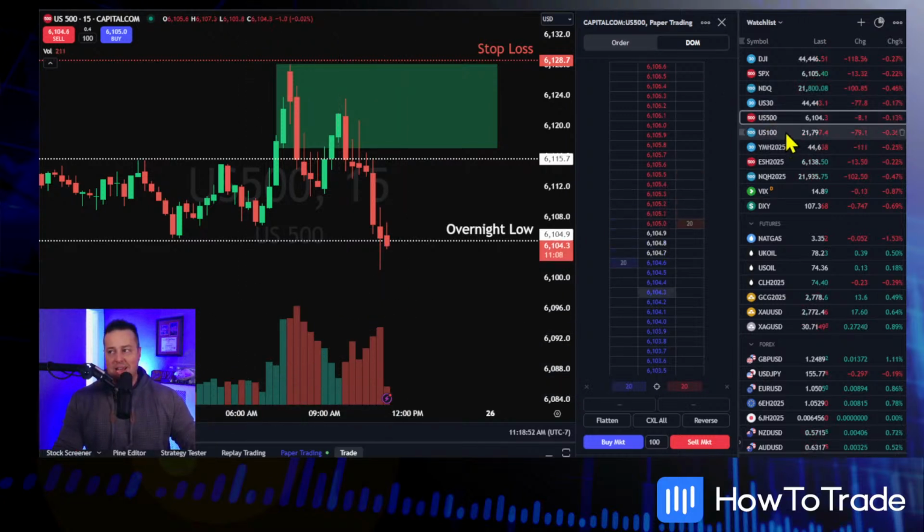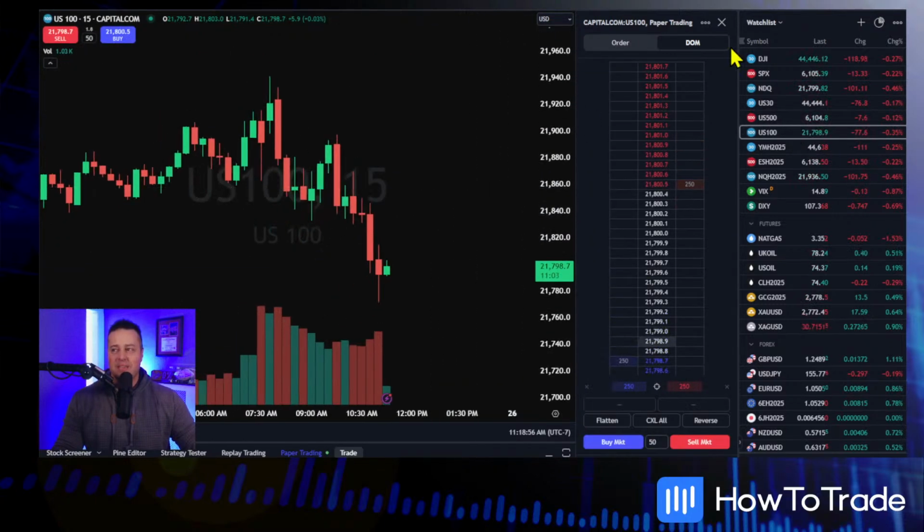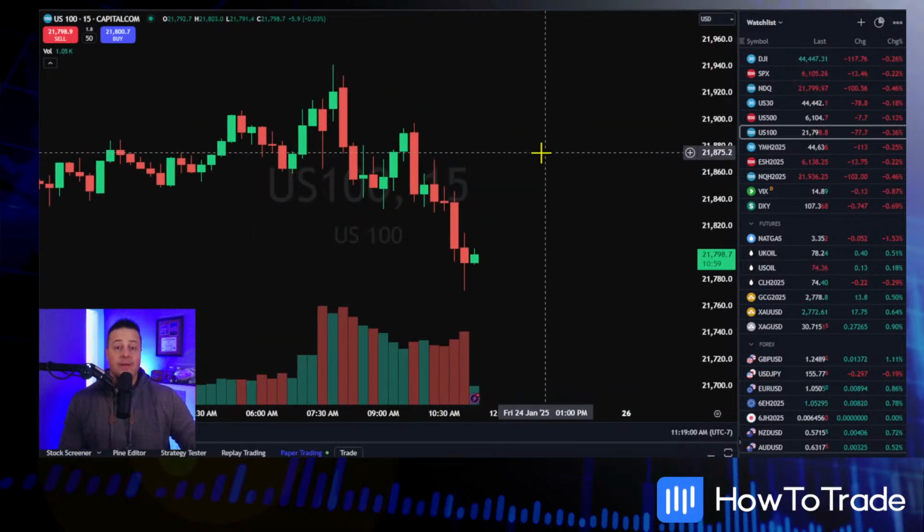Let's break this down right here for another, I would say, pair. It's not really a pair, but it's definitely a CFD that you could be looking to trade. US CFD right there on the open. US 100, E-mini NASDAQ futures, NASDAQ. This one's highly volatile. This thing is all over the place.